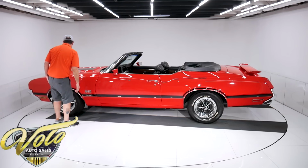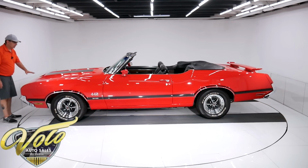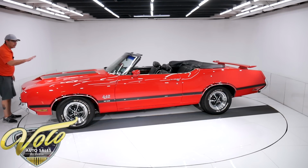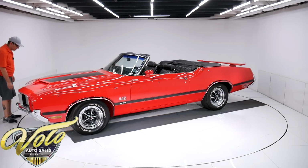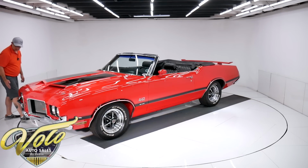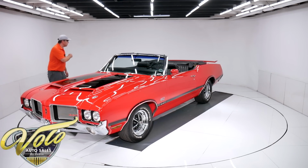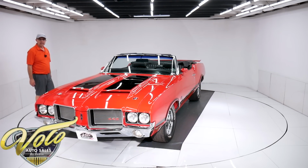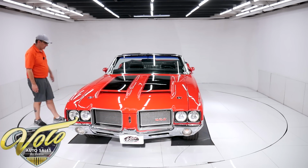All fits real nice. They make a cheap all fiberglass aftermarket hood. They never fit right. This hood fits beautifully. It is a steel hood with the fiberglass scoops. That's how they were originally made. Got the hood locks, but it's straight, fits real nice, lines up real good up front. This side of the car is just as nice, just as straight. The paint, it's polished like glass. It's just a smooth, slick finish.